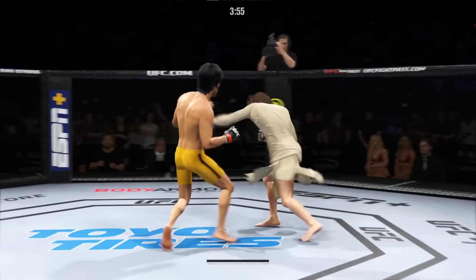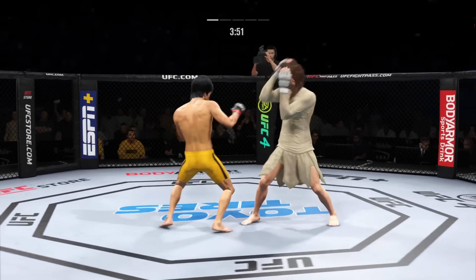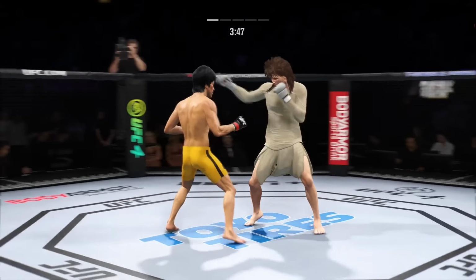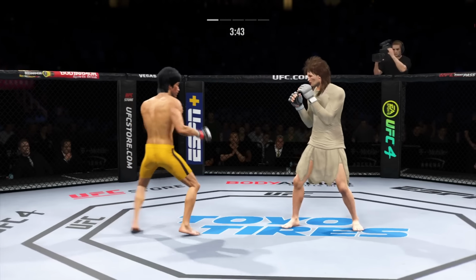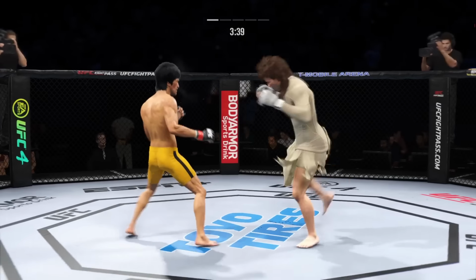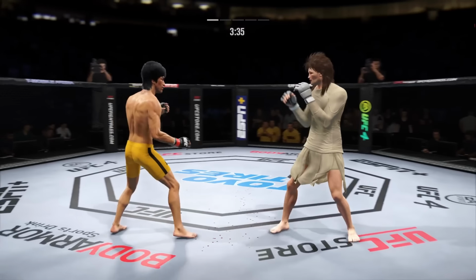Look at him whip his hip into that kick. Right hand upstairs. He's throwing every part of himself into these big leg kicks. Nice punch there by Lee. Oh, Superman punch is good. You can tell he's been working on that.